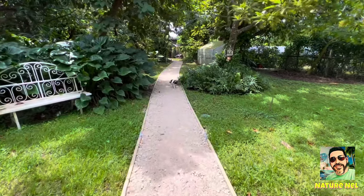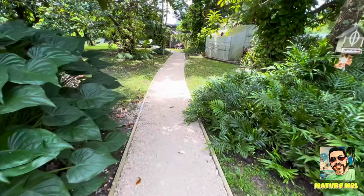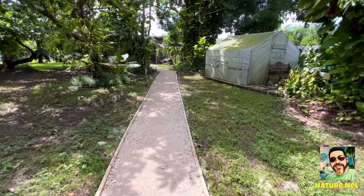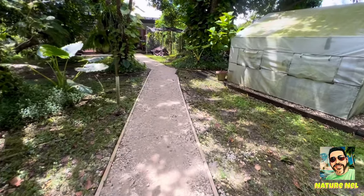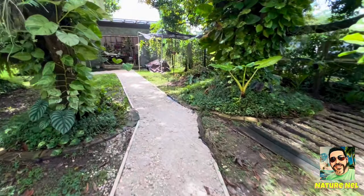So once the concrete gets poured, no more wet feet. And when we have parties or company or people coming over, some of the ladies complain because their heels or their shoes get dirty or they get dug in the ground. So now we'll have a nice, smooth area to walk through.